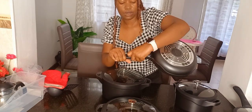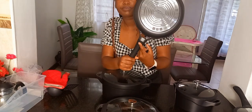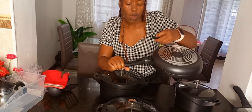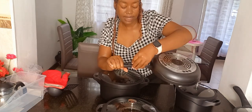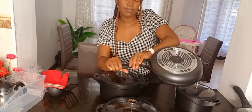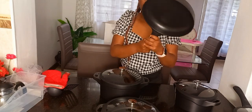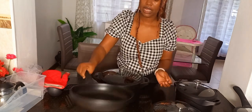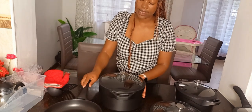I think it's for protecting the screw inside here so that it doesn't get loose or get rust or something like that. I'm loving that. So I'm going to put that back there. So this one and the pan, they share a lid. That's how it looks.